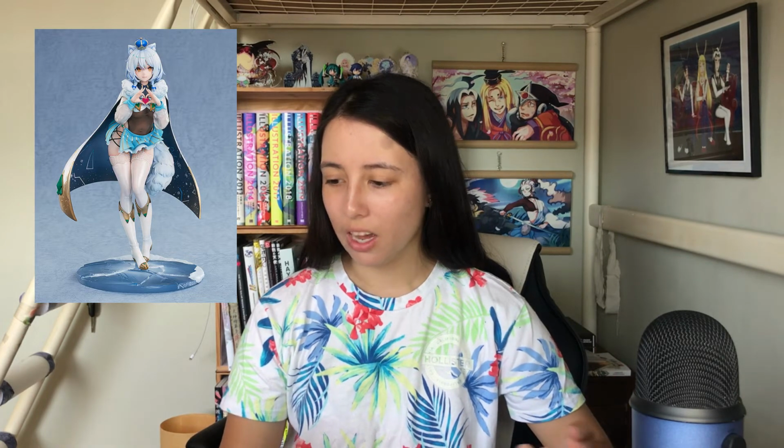You can actually take that cape off and display her without it, as well as her skirt, but I will be displaying her with the cape and the skirt. Just an overall very cute character design, and very excited for her. Especially for the price, I'm hoping that she absolutely turns out amazing. But yeah, very excited for this character overall.